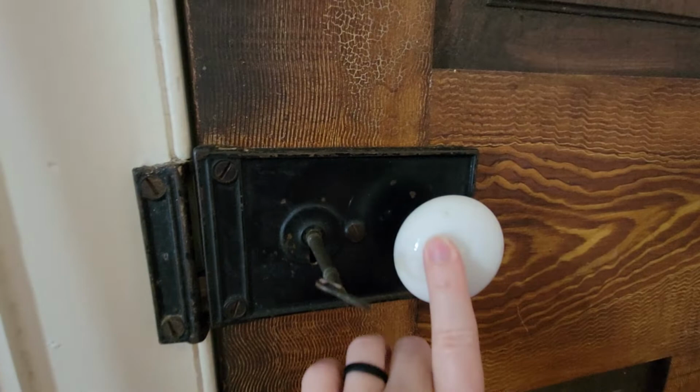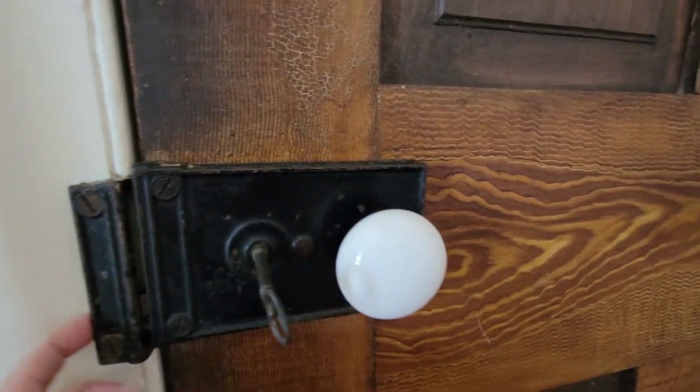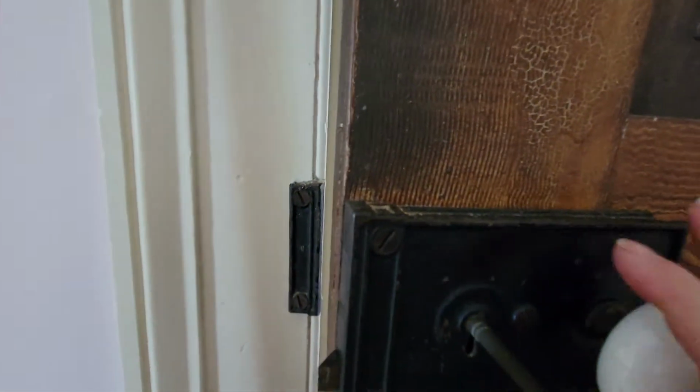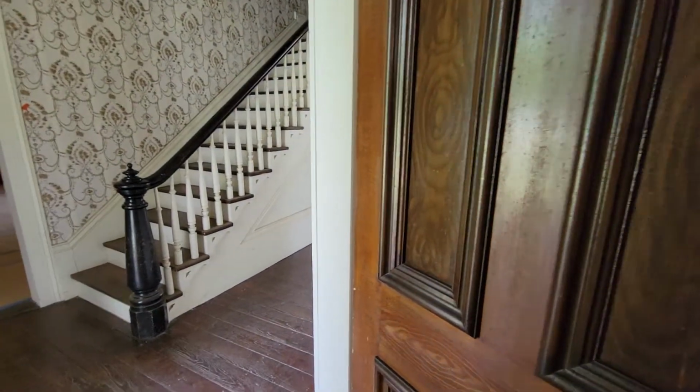Here, these doors are all original. You can kind of see the cool pattern here. And the way that they work, and again, these are porcelain. Here's one of the skeleton keys. It still works, but it has another mechanism right here, and it prevents you from turning the doorknob. So it's kind of like a deadbolt, as Jess was explaining. So you turn that, and then this actually will lock, and it works. So this is the living room.